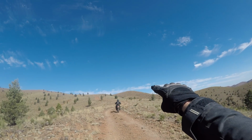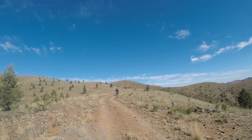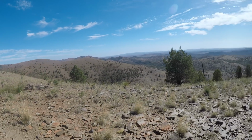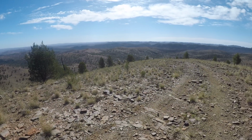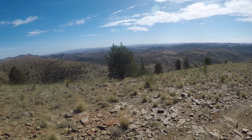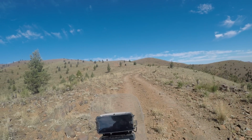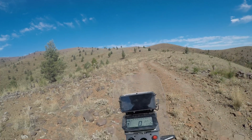Don't know if you can see, there's a rider on that peak way up there. Must be Mt Gill. How cool is that? How good is the Flinders Ranges? My God, it's a top ride. Turn that off.